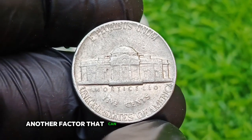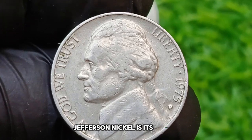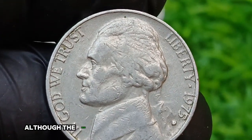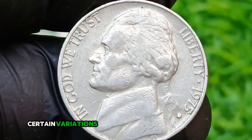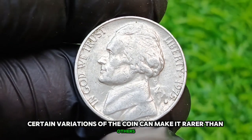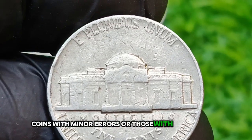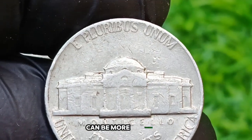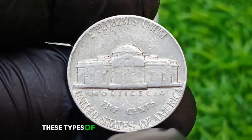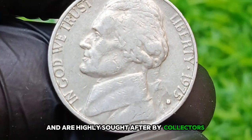Another factor that can influence the value of a 1975 D Jefferson nickel is its rarity. Although the 1975 D nickel was minted in large numbers, certain variations of the coin can make it rarer than others. For example, coins with minor errors or those with a distinctive feature, like a die crack or misalignment, can be more valuable. These types of coins are known as error coins, and are highly sought after by collectors.